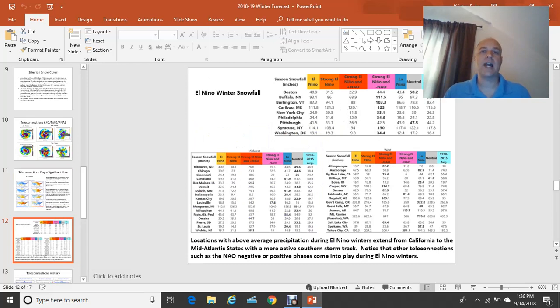All right, this is a diagram. I know it may be difficult for you to see, but this shows El Nino winter snowfall patterns. I picked a lot of cities across the U.S. here, not just Southeast Virginia. In summary, locations with above average precipitation during El Nino winters extended from California to the mid-Atlantic states, with a more active southern storm track, which I kind of explained in the El Nino diagram, a more active subtropical jet stream.